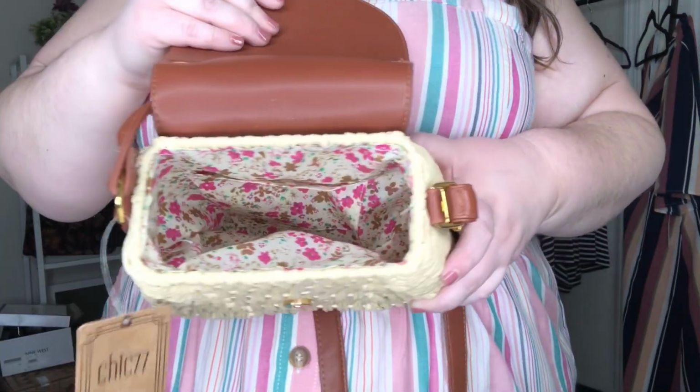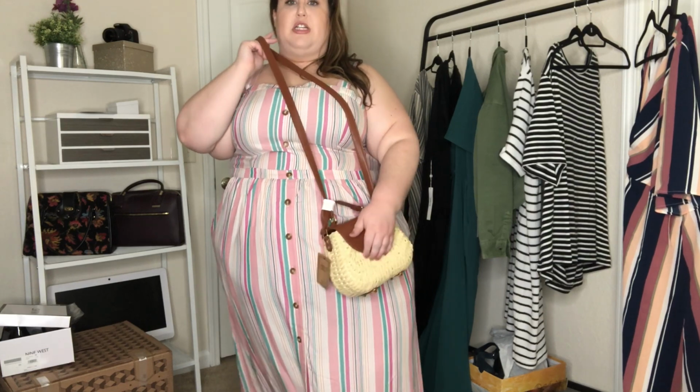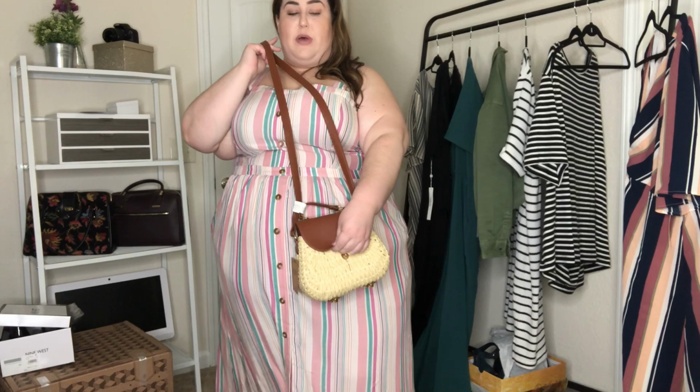You just couldn't put a really long wallet in there, but I do like how much space is in it, and I do like the ease of opening it, because some of these rattan purses, you have to solve a puzzle to open it. I like how easy it is to open this one.